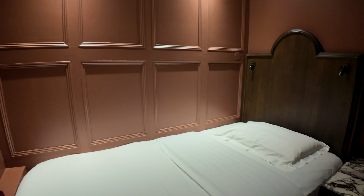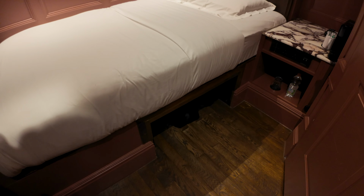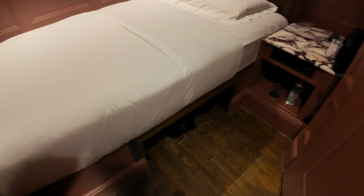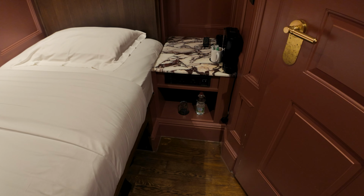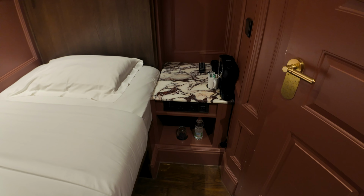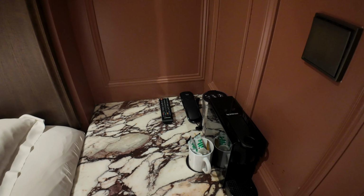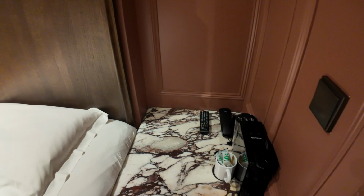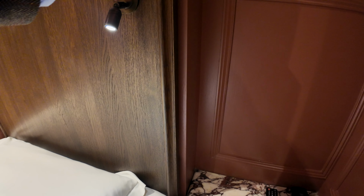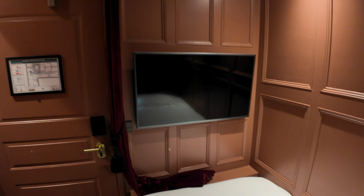Back in the room, due to the tight space, there's no work desk. There is a space under your bed where you can keep your bags, and there's a little spot under the bedside table with complimentary drinking water. And there's tea and coffee making facilities with a pod espresso machine. That's great considering the small size of my room. There's also reading lights by the bed, and a good sized flat screen TV.